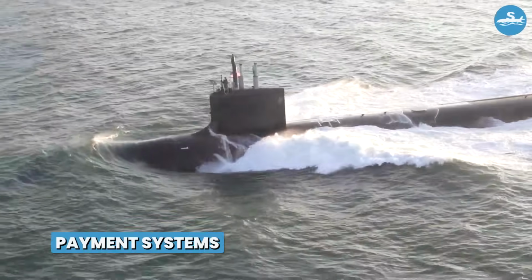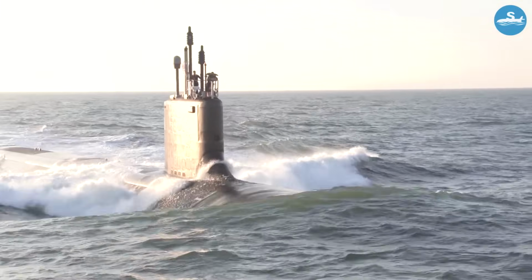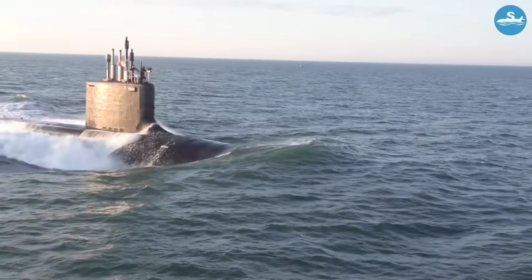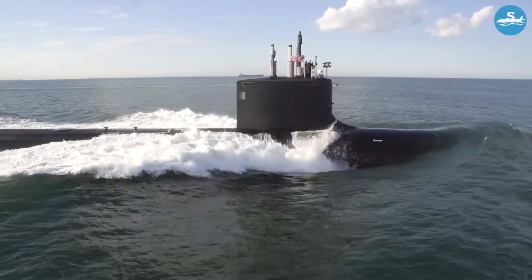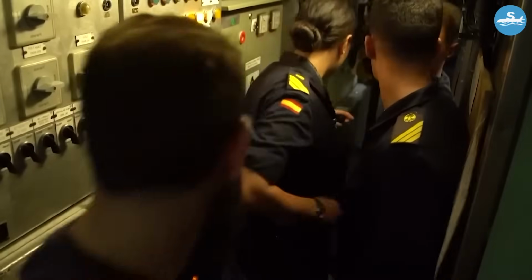The payment systems accommodate the unique challenges of submarine life. Cash transactions are minimized because currency storage and security become problematic during extended deployments. Electronic systems must function reliably despite the submarine's movement, electromagnetic environment, and power management requirements.